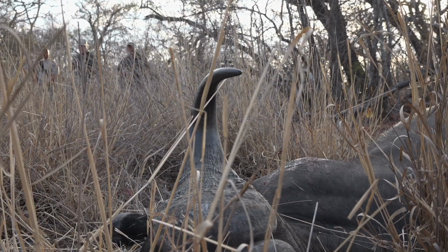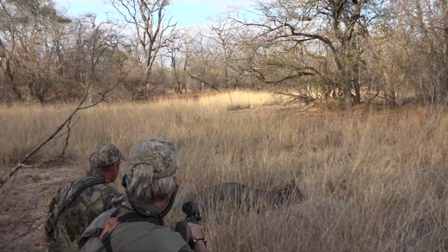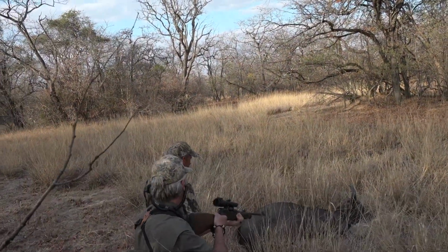Coming, if he moves, start shooting. Okay, let's come to the back a little bit, Steve. I think you've done a perfect shot on this animal. Let's just come and check him.